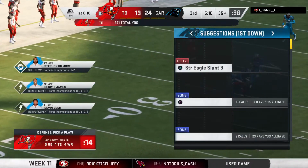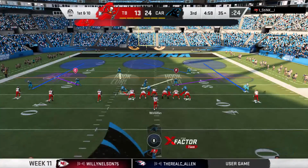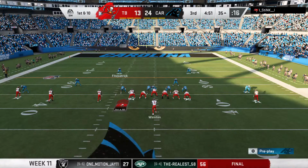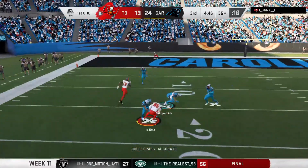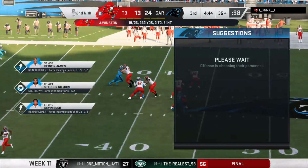Obviously, they're not where they want to be right now on the scoreboard. Big plays like that, though, that'll trend them in the right direction. Yeah, a few more like that, they'll be right back in the game. And if they can continue to do that, maybe they'll inspire their defense as well. They'll get a few stops. On 1st and 10, Winston. And that's going to be incomplete. Too tough to hold on to that one.